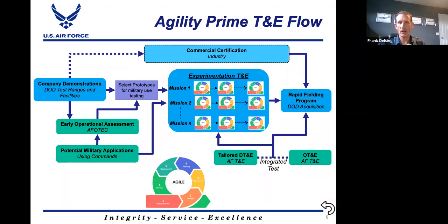So we encourage everybody to take the opportunity, read through the ICO and whatever AOI might apply to you, and go ahead and submit those phase 1 briefs for the AOI, so we can start to engage with you and get those things done.